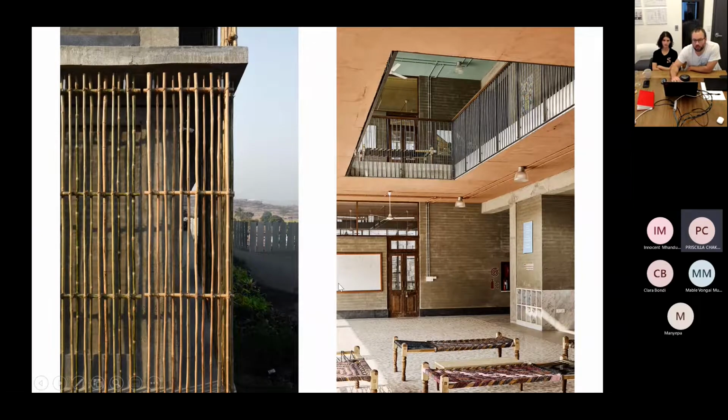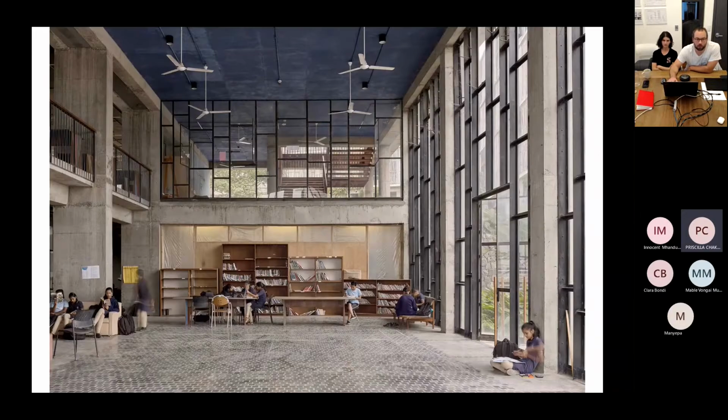Again, here shading, also double height spaces, pretty open, a lot of light for really a great environmental quality. Here also higher spaces. We can see here all windows operable on the top and bottom for natural ventilation.